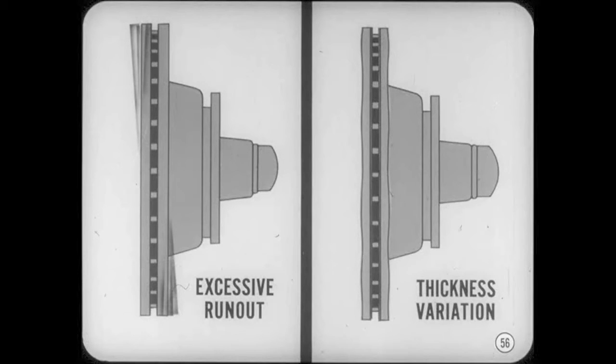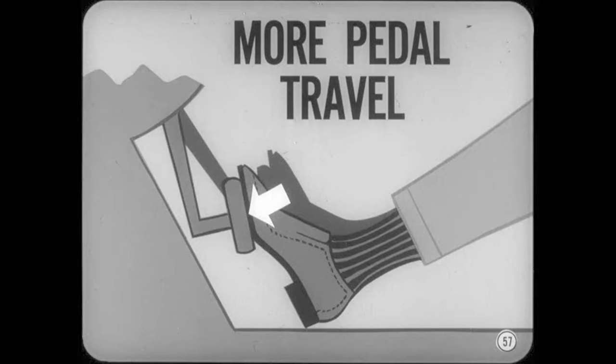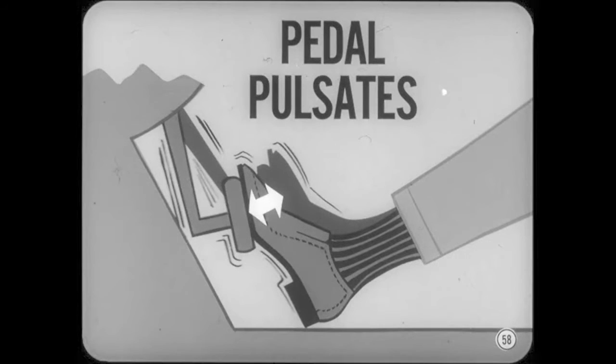Now, in the first condition, too much wobble or disc runout forces the caliper pistons back into their bores and produces too much clearance between the disc and linings. When this happens, you'll need more pedal travel to take up the clearance, and there may be some vibration when you apply the brakes. Next, where disc thickness varies too much, the caliper pistons move in and out as the disc rotates, and you'll notice that the pedal pulsates up and down. This condition also causes brake chatter.